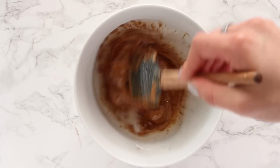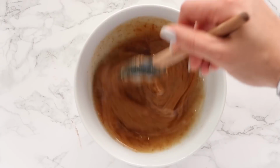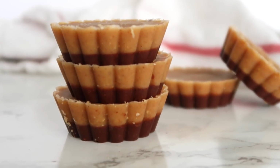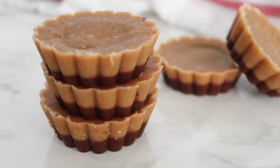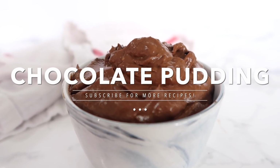And then you put the other layer on and you freeze them. Mine froze in about 20 minutes, so it was super quick. And then you have these nice little bombs that you can have after dinner or after lunch. And the last thing we're making is chocolate pudding. I haven't made this chocolate pudding in so long, but since being on keto, I thought it would be perfect.